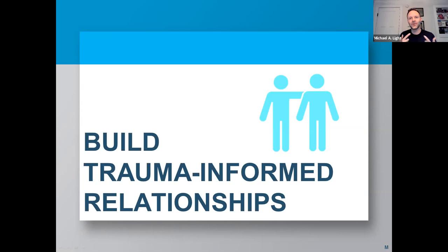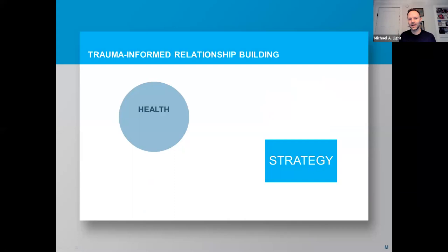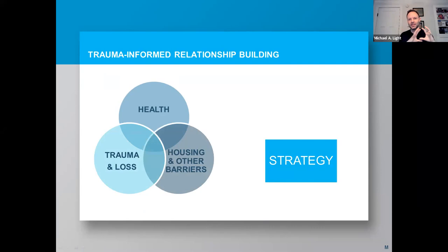And it's really easy, I think, in healthcare to think about a health need and try to come up with an intervention or a strategy that helps meet that health need. What we try to break down is to understand that the health need exists within the context of a lot of trauma and loss. Someone might have a trauma response that shows up in many different ways, including difficulty engaging, difficulty coping with healthcare environments, and different communication abilities with different providers.